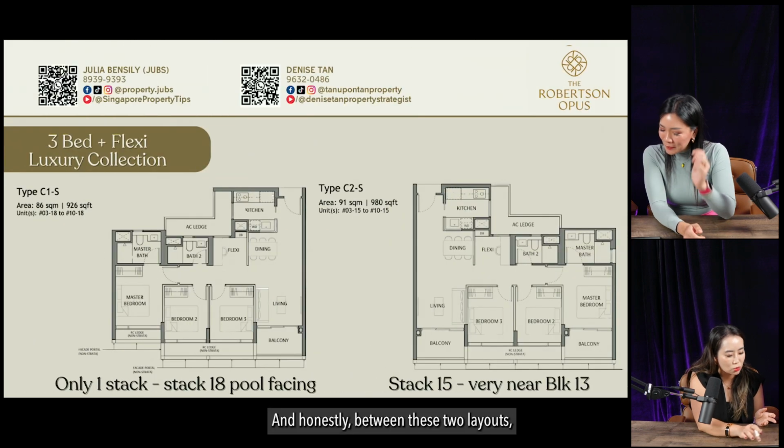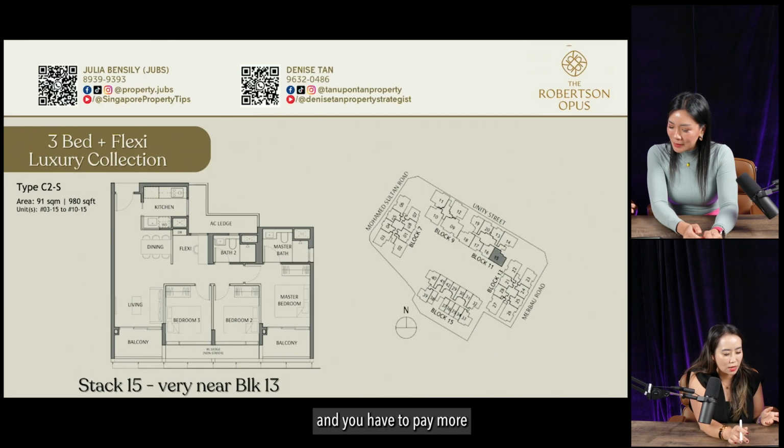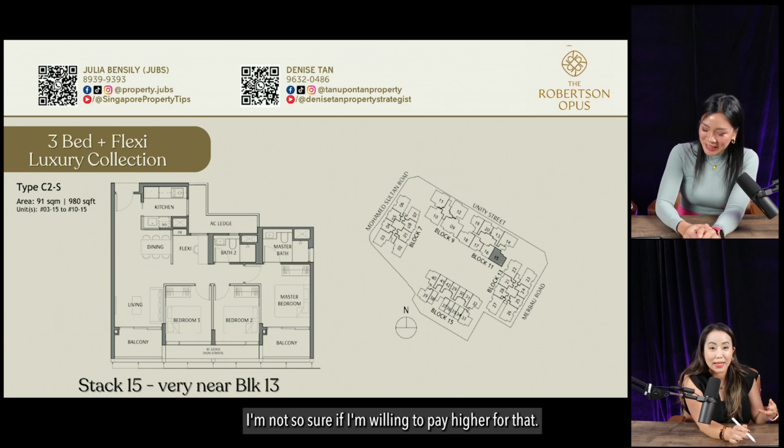And honestly, between these 2 layouts, the difference is only a balcony in your master. So a balcony in your master and you have to pay more just to be able to pass things to someone from the other block. I'm not so sure if I'm willing to pay higher for that lah.